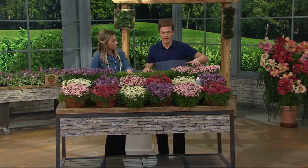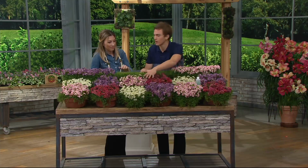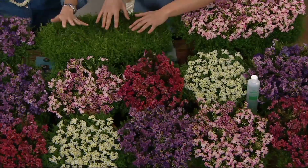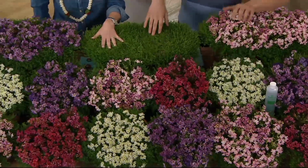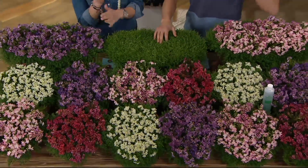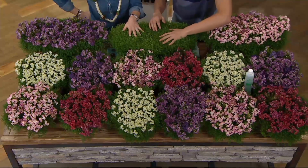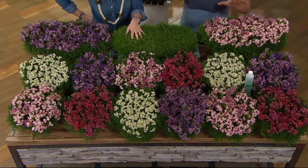This is a flowering ground cover. It saves you time and money in the garden by producing a blanket of gorgeous, colorful flowers all summer long, with evergreen foliage 12 months out of the year. So this is a ground cover that's going to replace the mulch. It's going to replace the gravel. Its thick foliage is going to smother the weeds. It's going to slow erosion.